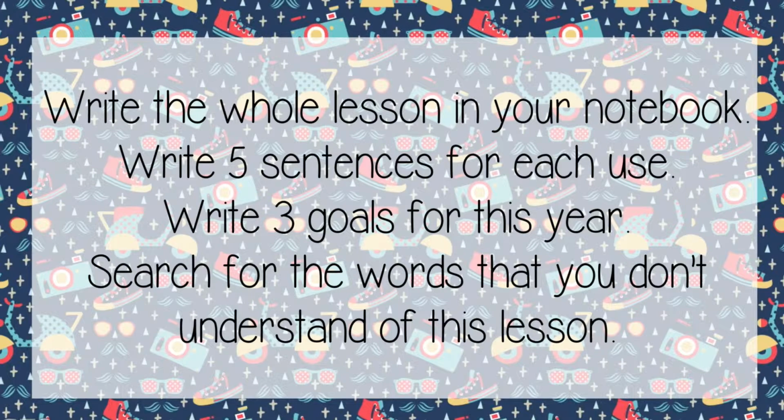Write 3 goals for this year. Escribe 3 metas que tengas para este año, utilizando presente progresivo. Search for the words that you don't understand of this lesson. Busca las palabras que no has entendido de toda esta lección.